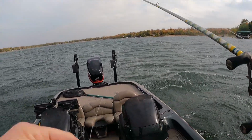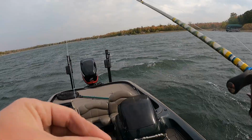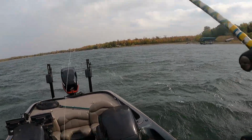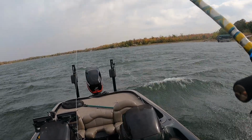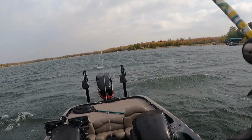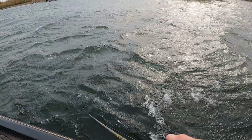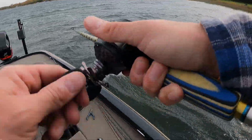All right, well, messed around with the drop shot a little bit, the power shot. Now we're going to go through with the spinnerbait here. On this point, you're throwing it directly in the wind. This is probably better suited for the spinnerbait anyways. So we'll see what we can dig up here. There we go.